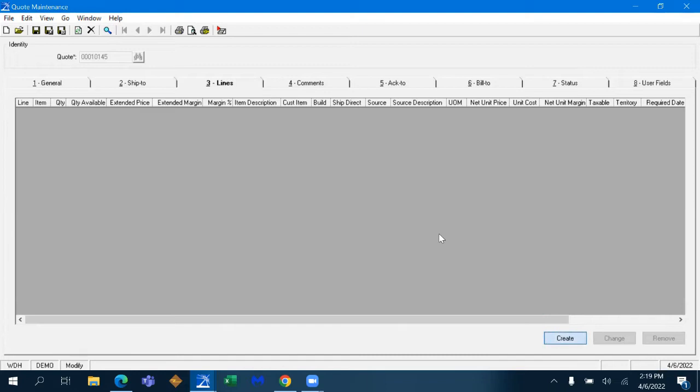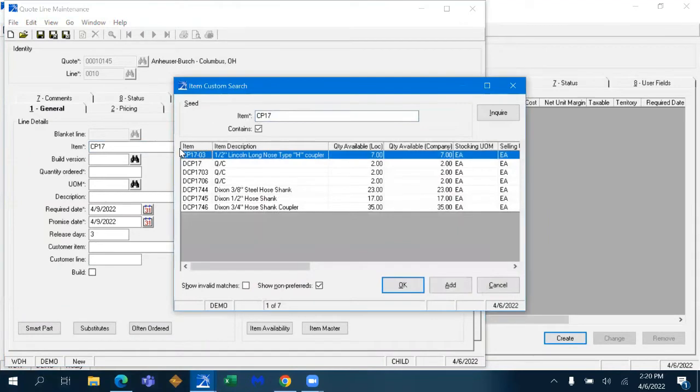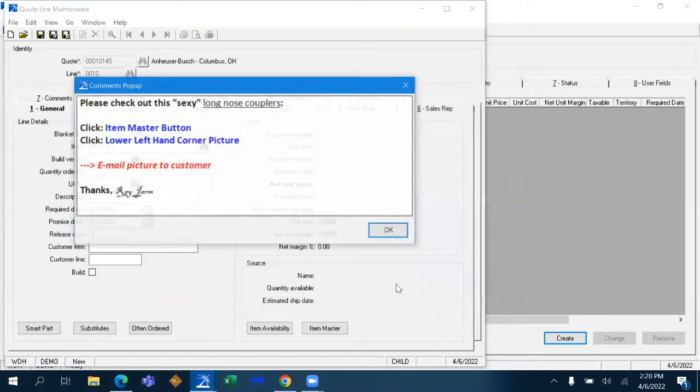So basically, the first thing they're looking for is a 1/2-inch long nose coupler. And they said, hey, last time I bought it, the part was a CP17 something. So you can just type in part of the part. It'll go through and look for that CP17, and it does like a Yahoo Google search. So it's looking for those embedded characters. So I found it right away.